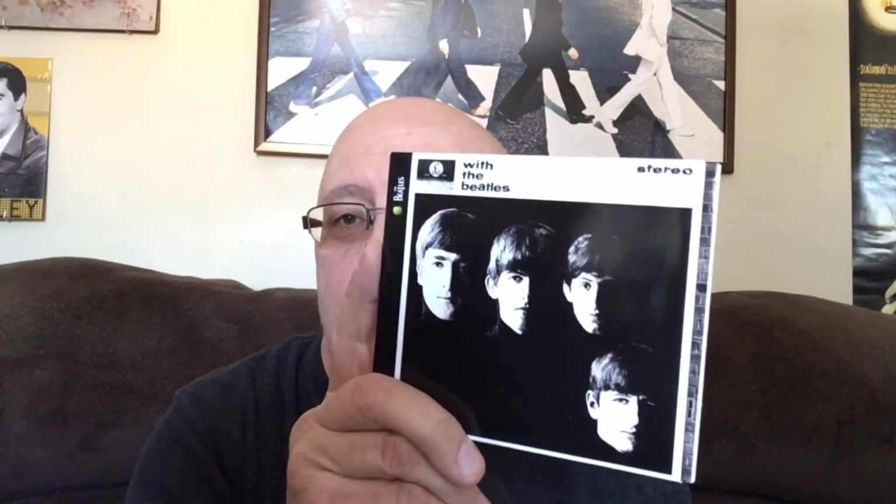So, favorite cover song. From With the Beatles, the favorite cover song is Money (That's What I Want). Just love that track. It's a cool track.